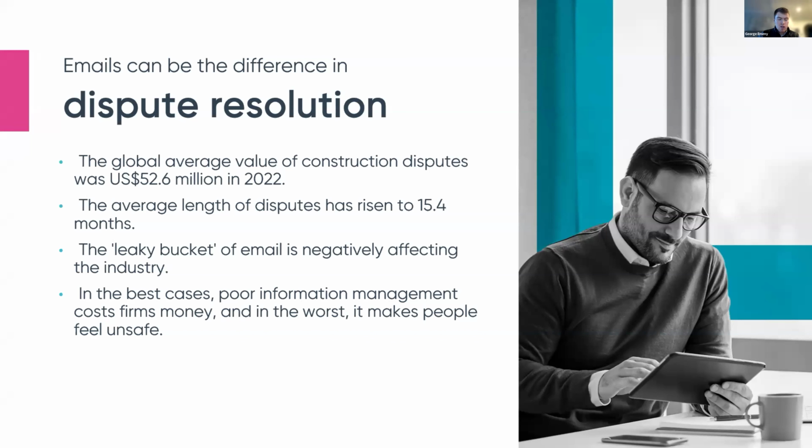We've seen this sort of term being phrased recently called the leaky bucket of email, negatively affecting AEC firms globally. Firms must be aware of their corporate history and be able to prove anything that has happened on projects, especially when stakes are so high. And given the nature of the industry that the people we speak to operate in, firms need to guarantee information visibility and accessibility to ensure they are making the right decisions. In the best case, poor information management costs firms money, but in the worst, it makes people unsafe, as we've seen on past projects here in the UK.